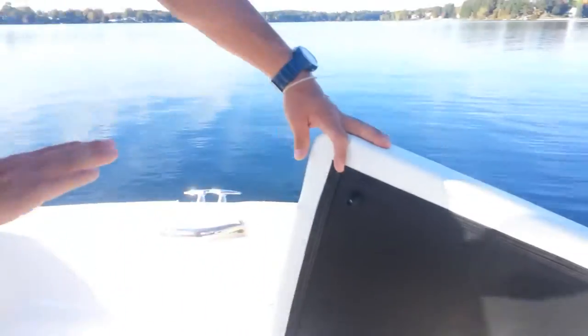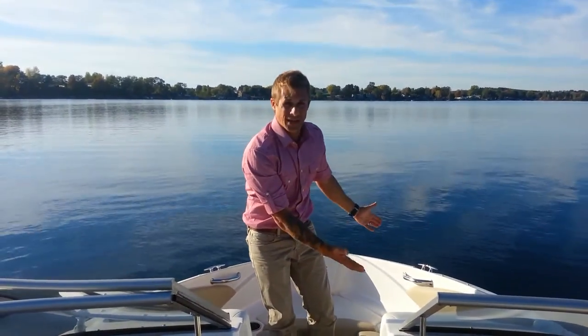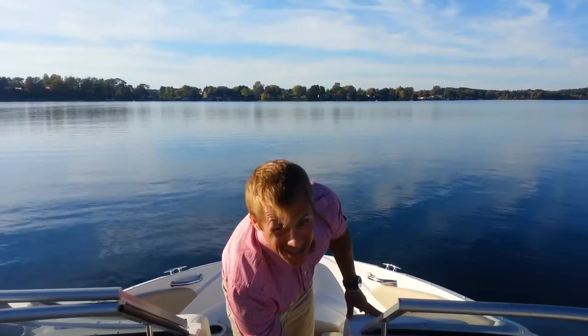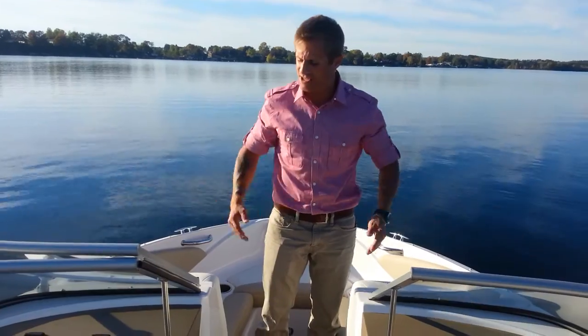What Regal does is that they want the passengers that sit up in the bow to feel comfortable and to feel safe. And so what they do is they lower these seats down so that you're sitting nice and deep in the bow. And then they move their storage areas to this compartment here that goes all the way back to the dash. It's a brilliant idea. It adds safety and function to an already fantastic boat.